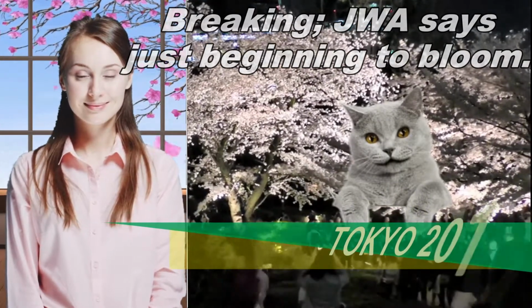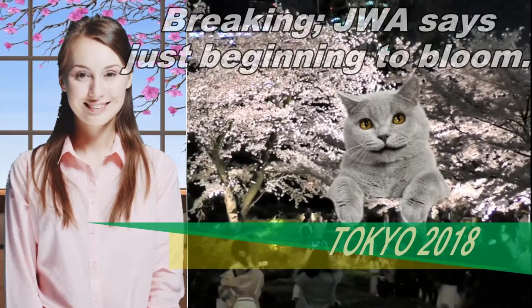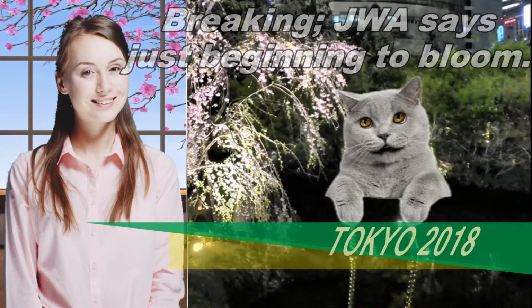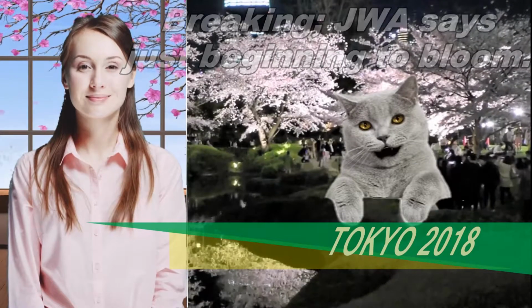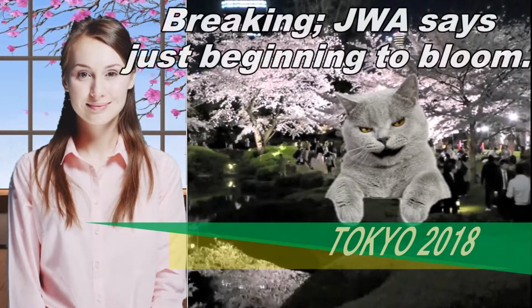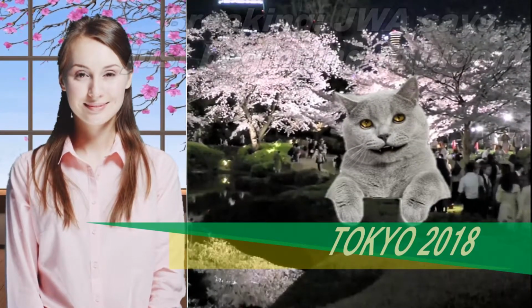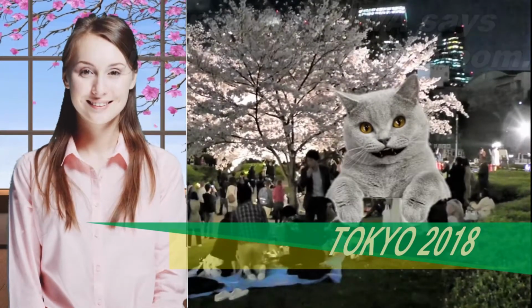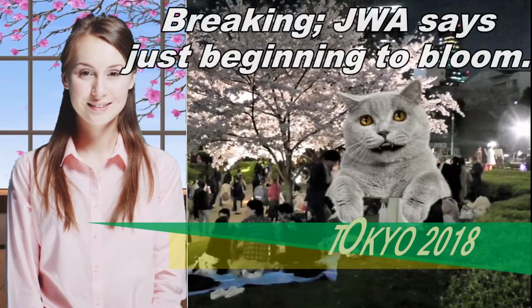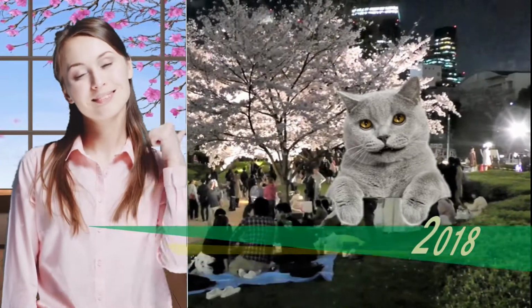Where is Ninja Cat Reporter now? I am in Roppongi, Tokyo. According to the Japan Meteorological Agency, they predict that cherry trees in Tokyo will begin to bloom around March 24, 2018. Today, I am going to report about info and tips related to the Roppongi Hills Cherry Blossom Festival 2018.